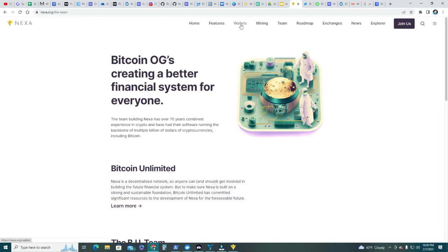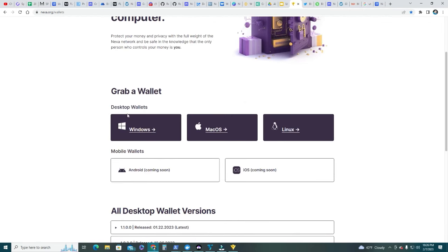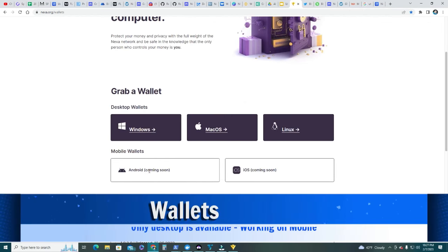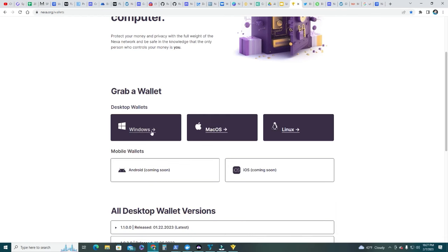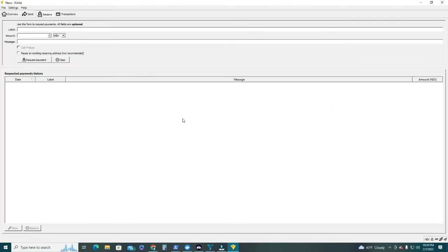All right, so the first thing we're going to do is get a wallet. Like always, we go here, wallets. Here you have the desktop wallets. They are working on mobile for Android and iOS. I have Windows, so I went ahead and downloaded it. Go ahead and download, and you should see the file here. Open it and install the actual wallet. Once you open the wallet, you can hide the synchronization that happens in the background, so don't worry about it.